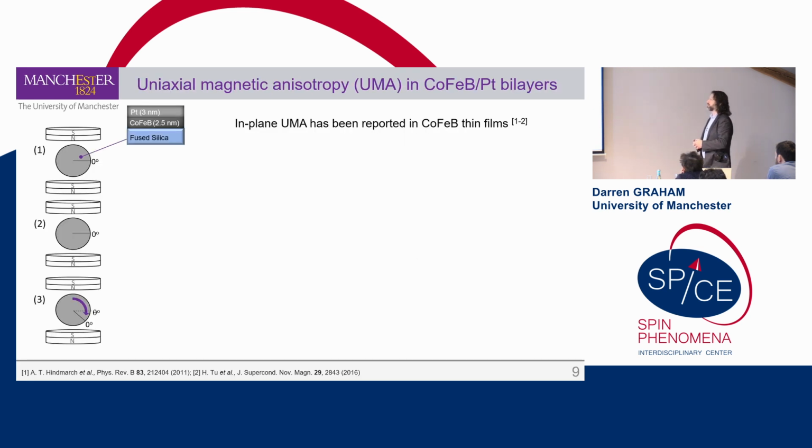So where do we start? We started with depositing bilayer structures of cobalt, iron, boron, platinum. And we were interested in the cobalt, iron, boron because we knew from the literature, from the magnetic characterization work, that there was a report of a uniaxial magnetic anisotropy in these films under certain growth conditions. So we thought we'd take a look at our samples.